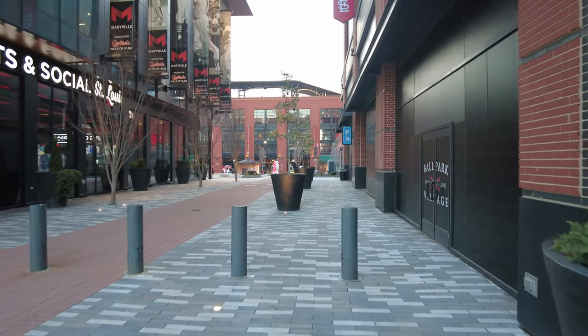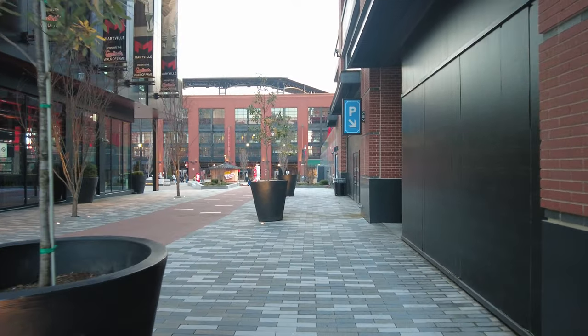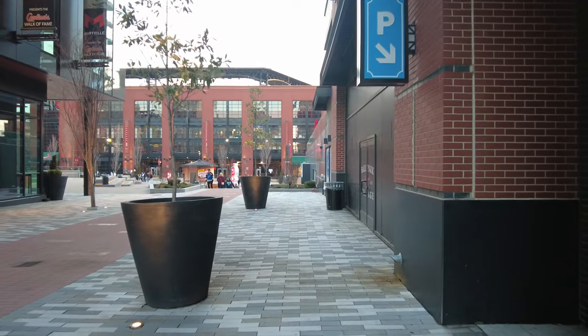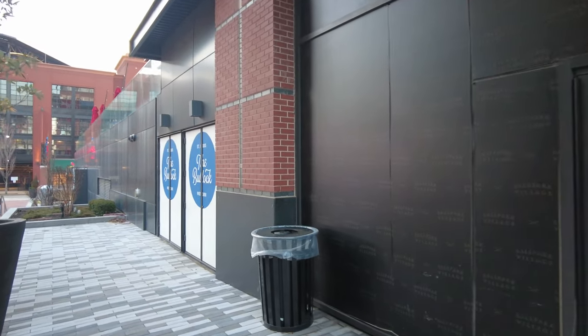Let's go this way, get an up-close look at Busch Stadium, home of the St. Louis Cardinals. And in this way you can see some of the hockey fans exiting. The hockey stadium, or arena, would be down that way.